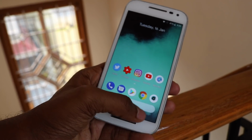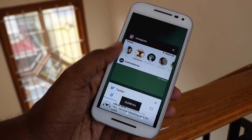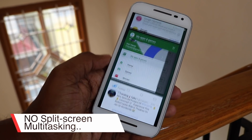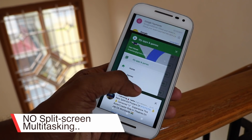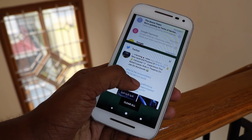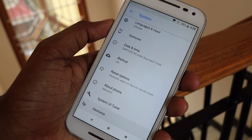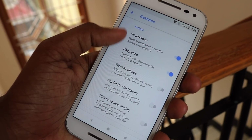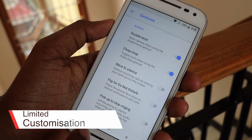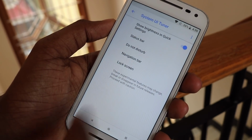Since this is a toned down version of Android, a lot of features had to be taken away, and unfortunately the first one was split screen multitasking. The interface also looks kind of weird in my opinion, but anyways, it's just what you get. And another thing which I did not like about this ROM is that there aren't many customization options. Apart from the usual Moto gestures, I was not able to find any other customization options.